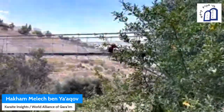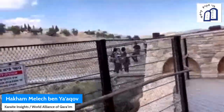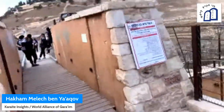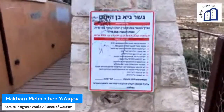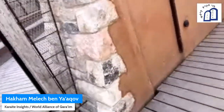This is a pomegranate tree. Pomegranates are already past their season, so they're rotting on the tree at this point. Okay, and here we go. This is the entrance to the bridge. So it's 202 meters long, 130 centimeters wide. Okay, that's about all there is to say about this. Let's enter.